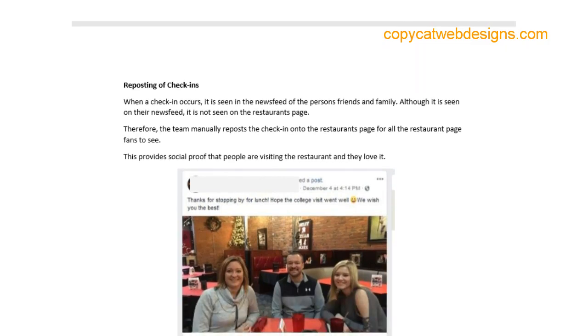So reposting of the check-ins, you want to do this. When a check-in occurs, it is seen in the newsfeed of the person's friends and family. Although it is seen on their newsfeed, it is not seen on your restaurant page. So you want to encourage your team to manually repost the check-in onto the restaurant's page for all the restaurant page fans to see.